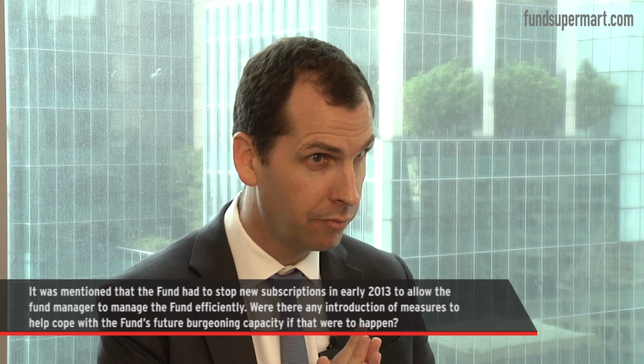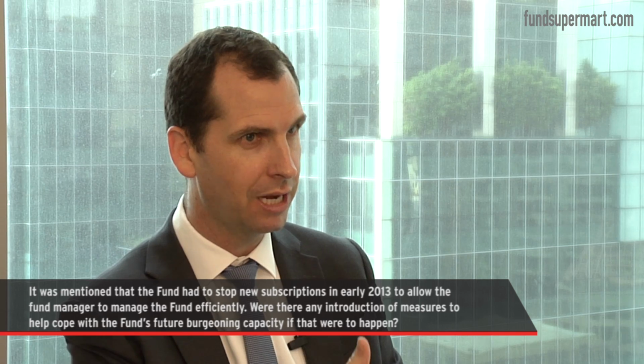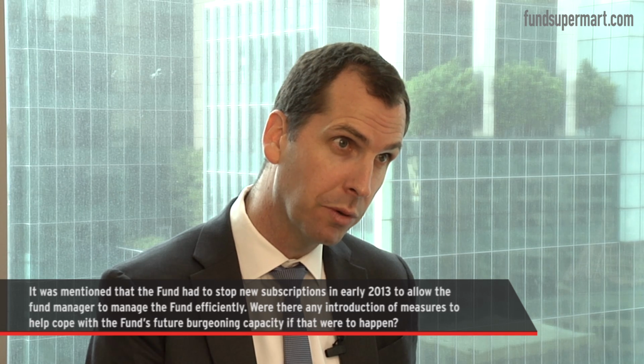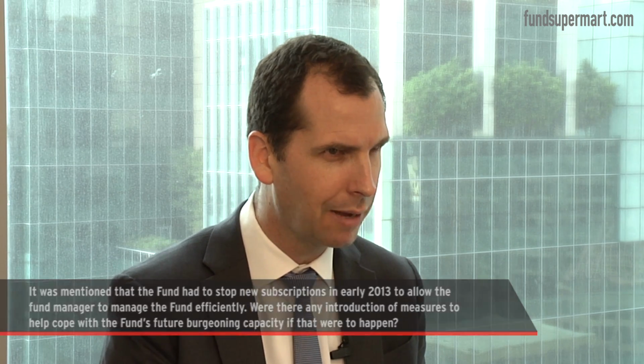And there, it's been very good to see that the issuance in the fixed income space has been growing. So as the bond market in Asia continues to grow, investors get more comfortable with it. We're seeing much more issuance, particularly the industrial type companies are issuing new bonds. And so that means we're confident that capacity won't be an issue for a while to come.